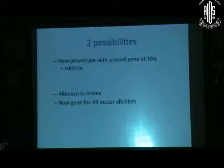The other thing I realized, working with Prof. Tony Moore in his clinics, was that he said, Bish, you see albinism in Asians and you can miss it. So actually your phenotype is albinism in Asians. I was really excited. I was thinking, I need to collect these families, and there will be a lot of them, and that will make our work easier in finding the candidate gene.